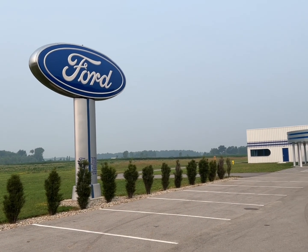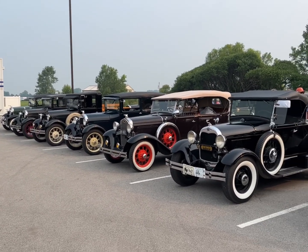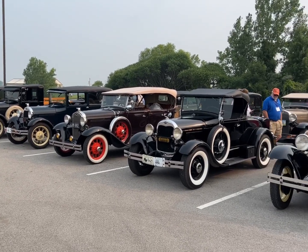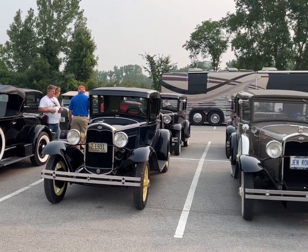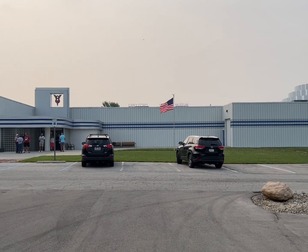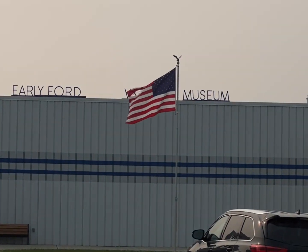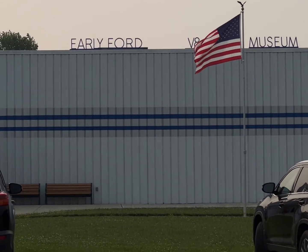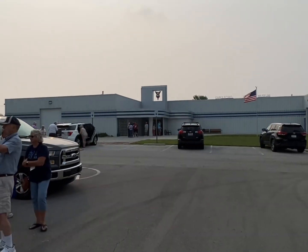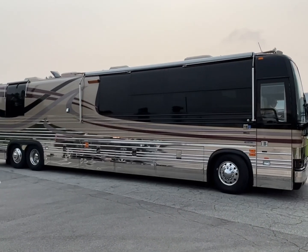We're at the early Ford V8 Museum. And there's a bunch of 4-cylinders here. And we're just looking at everybody's car before we get into the museum. Here's what the front of the museum looks like. Early Ford V8. I think we're waiting on it to open up at 9 o'clock.